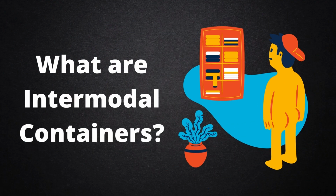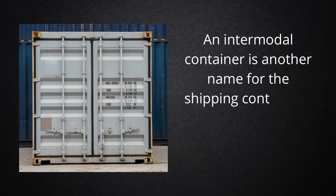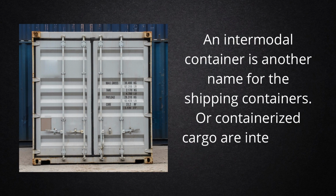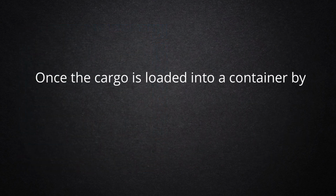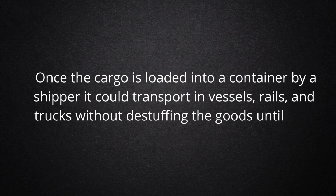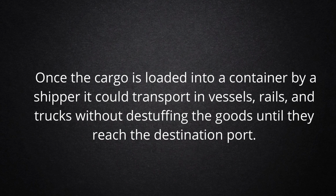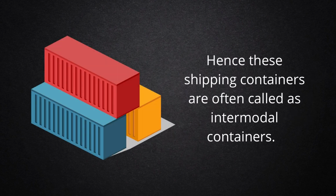What are intermodal containers? An intermodal container is another name for shipping containers, also called containerized cargo. Once the cargo is loaded into a container by a shipper, it can be transported by vessels, rails, and trucks without destuffing the goods until they reach the destination port. Hence, these shipping containers are often called intermodal containers.